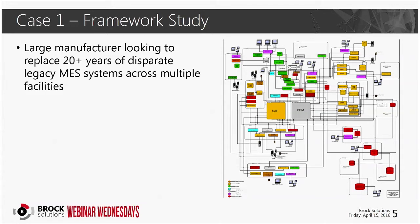You can see on this diagram in the very center, their ERP was SAP. They had a product definition management, and then all the other pieces around it are all the different MES systems and functions. So the color coding shows what may have been quality pieces or material pieces or order management. The multiple layers start to show different sites where these were implemented. So this was a landscape that they were looking at and saying, what do we do with this?